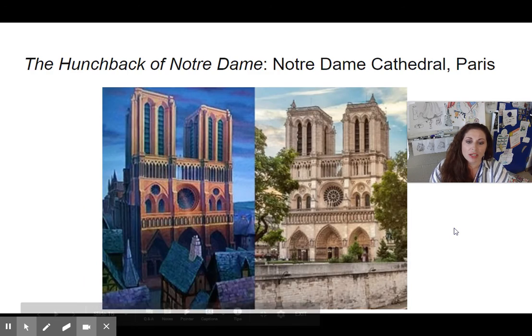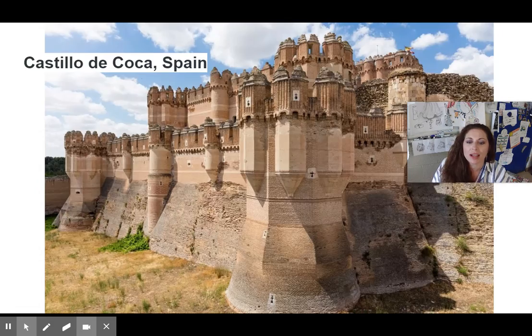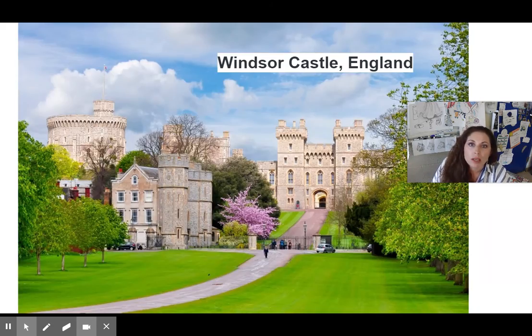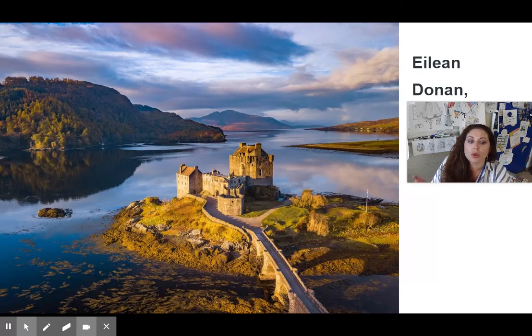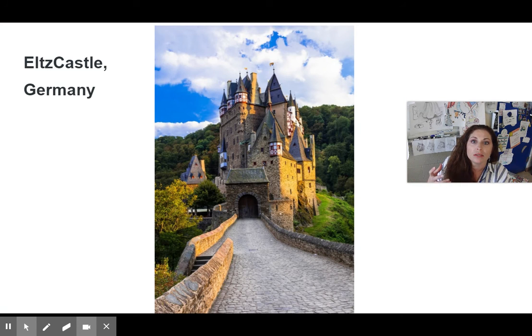So all of these different castles have unique characteristics, but they all kind of have the same thing. They're massive, they've got towers, they've got small windows, they have protective areas. So your job is going to be to create a castle of your own, being creative, thinking about strategic location, thinking about the size of it, the towers, the stone that it's made out of, and really get creative.